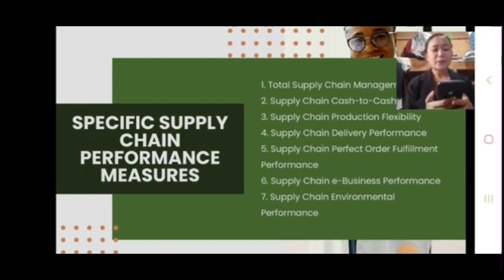Number 5 is the supply chain perfect order fulfillment performance. The average percentage of orders among supply chain members that arrive on time, complete, and damage-free. This is quickly becoming the standard for delivery performance and represents a significant source of competitive advantage for top-performing supply chains and their member companies.